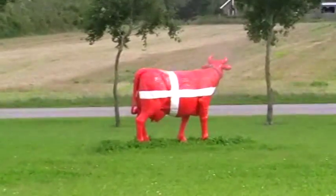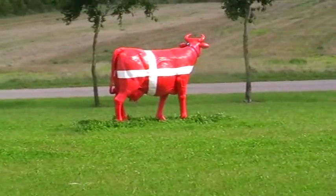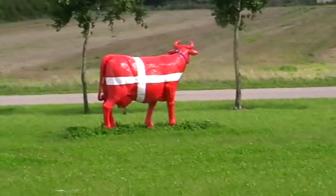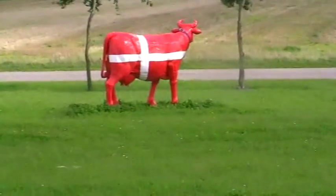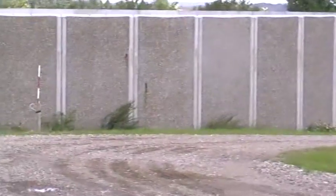Hello, I'm in Denmark on a very big dairy farm. Very unusual. This cow is a welcome and goodbye cow in the Danish flag. And on this side here we have some of the effluent tanks to be collected in. This building is brand new and it's a new concept of dairy farming.